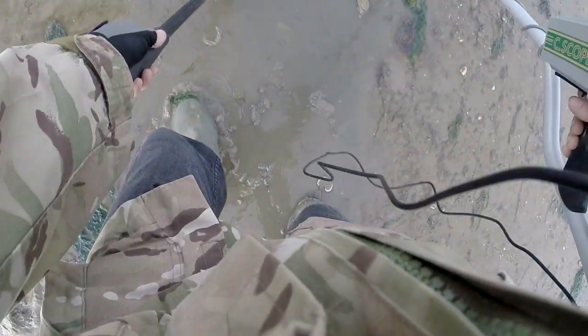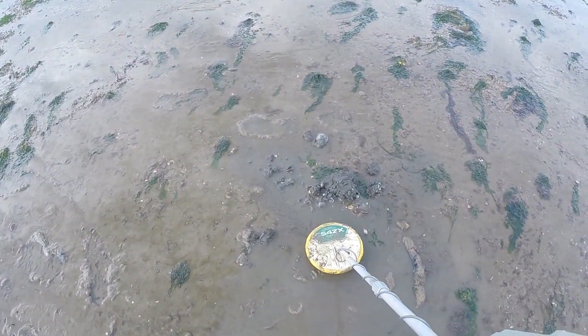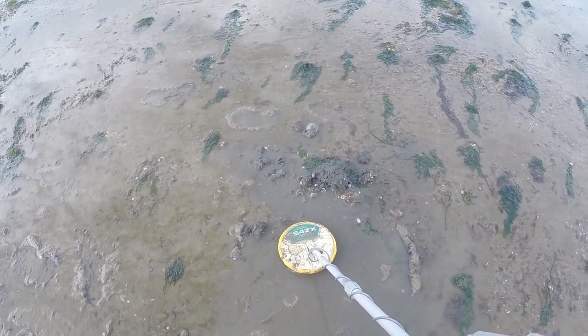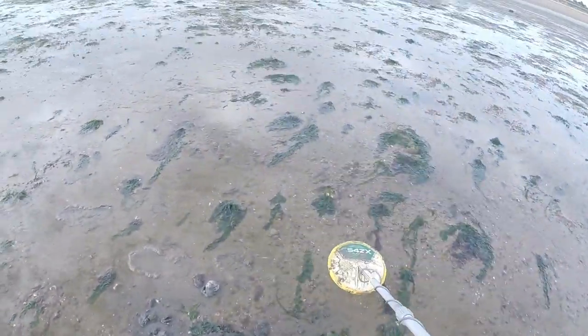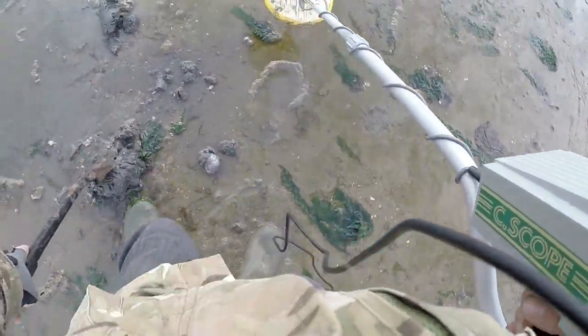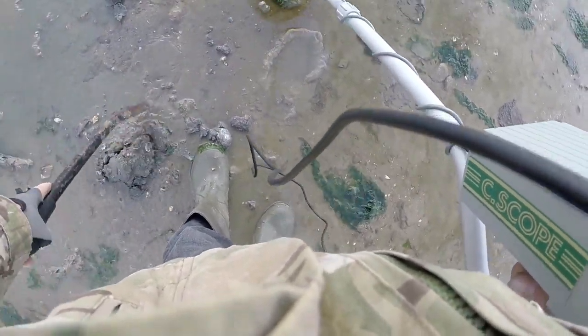Well, I think we moved it. It's moved down there now. Still in here. No, I'm going to have to let the water clear. Let's get this out of the way, because that's just putting mud. Right, where I want to see.